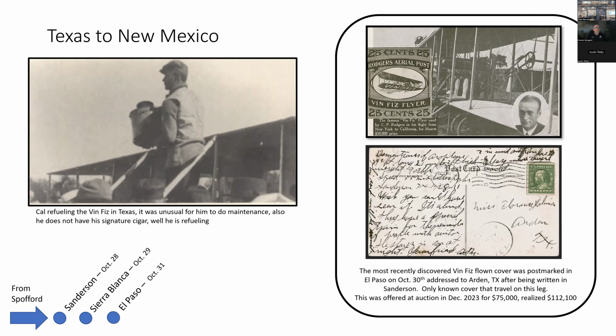Now, what happens is that there is a recently discovered postcard. It was found last year and auctioned in December 2023. It was postmarked in El Paso, addressed to Arden, Texas, and written in Sanderson. It's the only known cover to travel on this leg. This is a standard Vin Fiz postcard with the stamp affixed this time to the picture side.